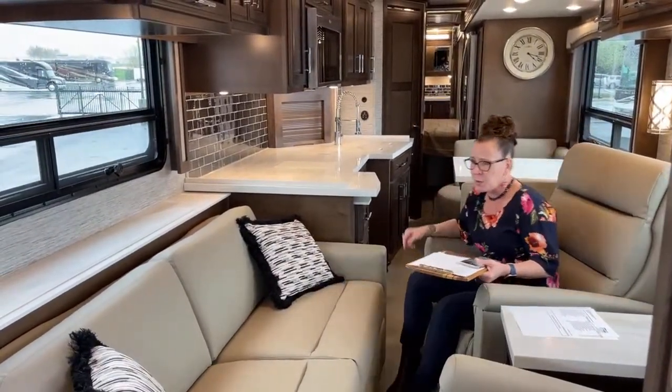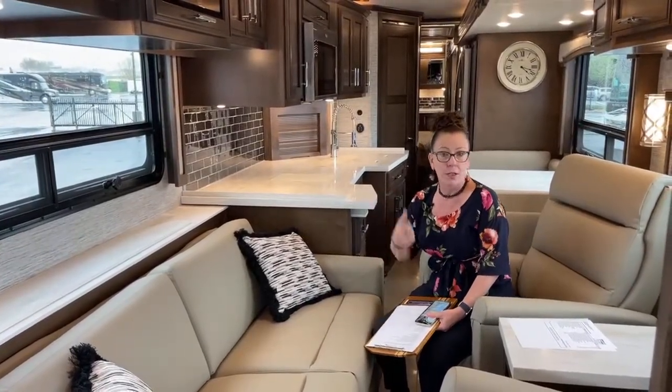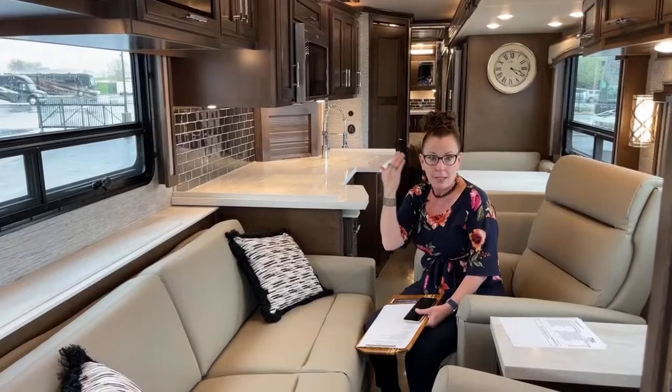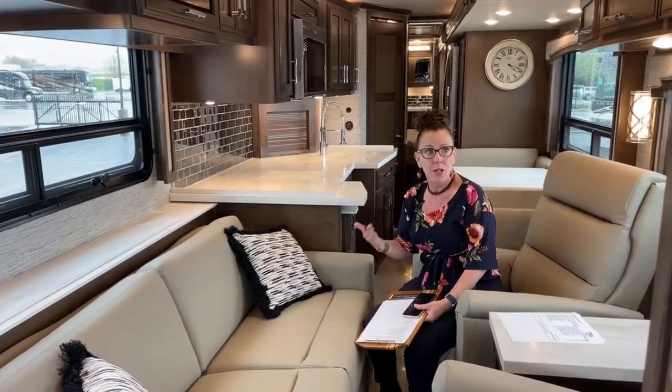Now, if you decide you want to microwave a burrito while you're on the road, if you get the washer and dryer installed and you want to wash your clothes, if you want to wash the dishes, you can run your generator, you can run your Penguin heat pumps, you can run your air conditioning, all of that stuff while you're driving. We get that question a lot.